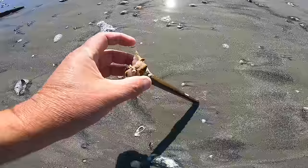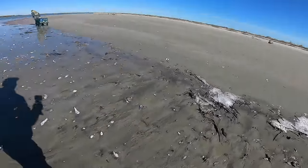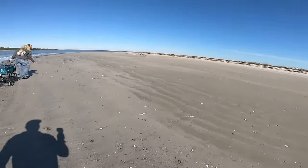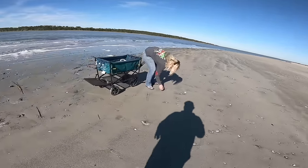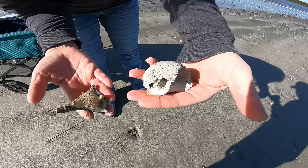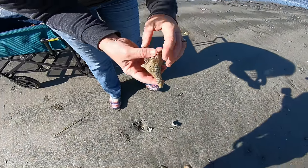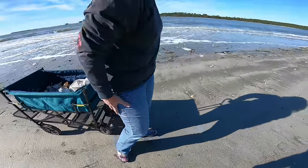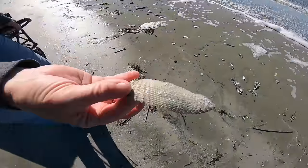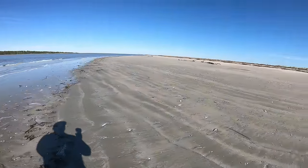Tail piece off of one of the horseshoe crabs. That's where it would have attached in the back. Two broken shells, but look how big this shark eye would have been. And a little whelk, broken. Shark eye moon snail. That's right. The shark eye is a type of moon snail. Right. Little gray angel wing there. Awesome. Here, Florida fighting conch.